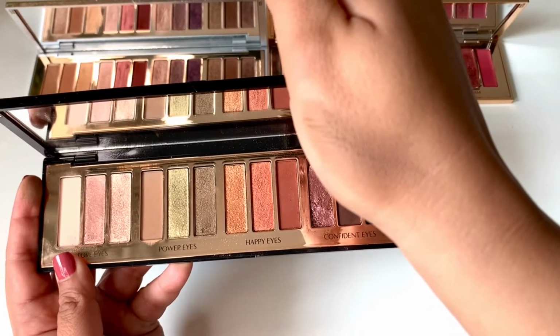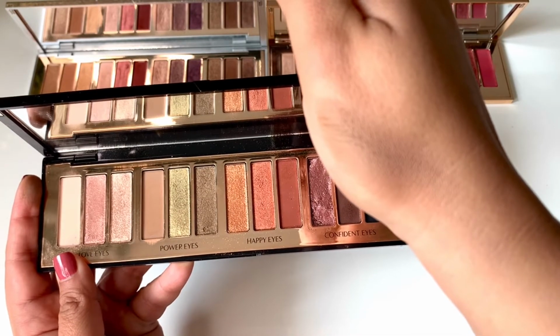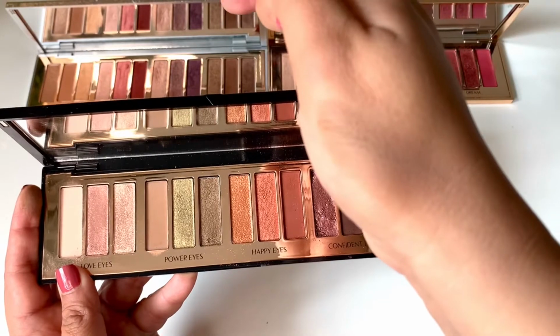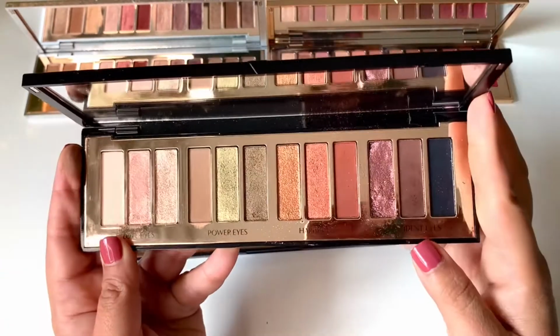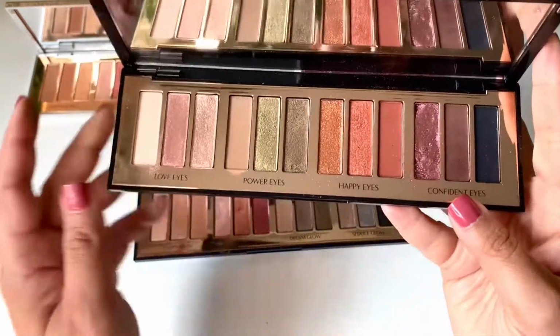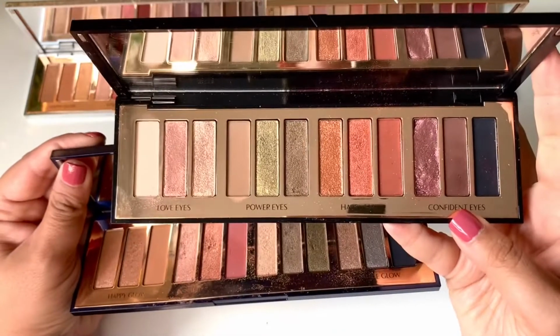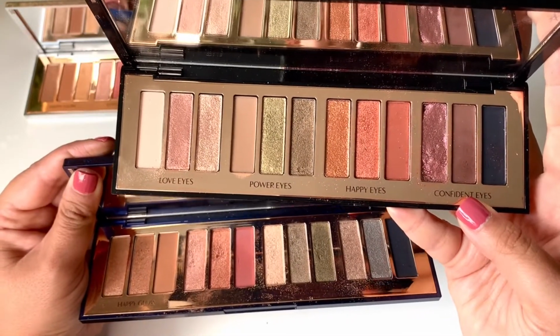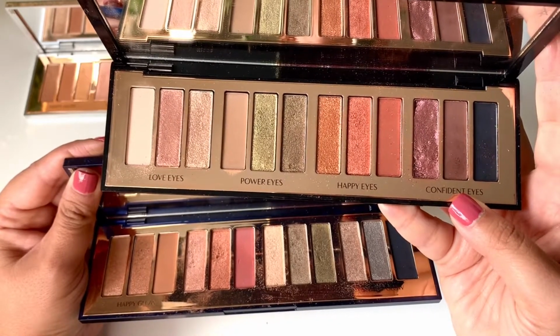I think it's very sophisticated. I could wear this on its own too for a very sultry look. That's not too much. And that could even work for office, I think. And also I felt that the Starry Eyes to Hypnotize green always irritated my eyes a bit. Even the pencil does sometimes. It's something to do with green pigments from Charlotte Tilbury.